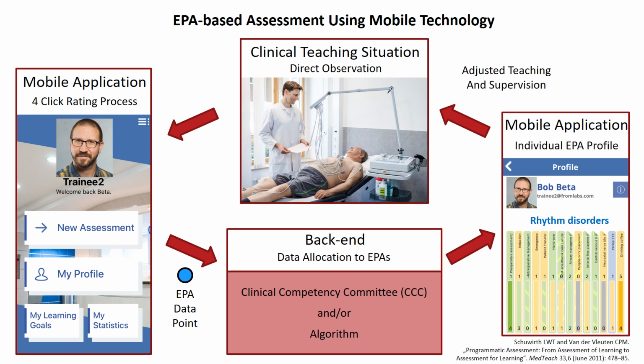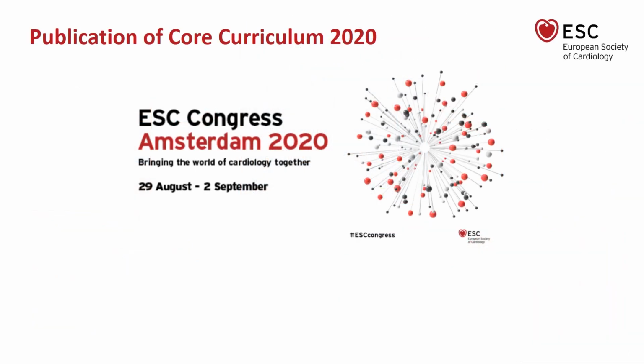And the other thing is that both the trainer and the trainee have the overview of which EPAs have been completed or which EPAs should still be completed or at least reach a higher level. So this is my last slide.